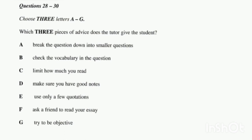Okay, thanks. Do you read other students' essays when you've finished? No. Why? Is that a good idea? Well, you can confuse each other, so I'd advise against it. But it's up to you. Okay. Thanks very much for your time.